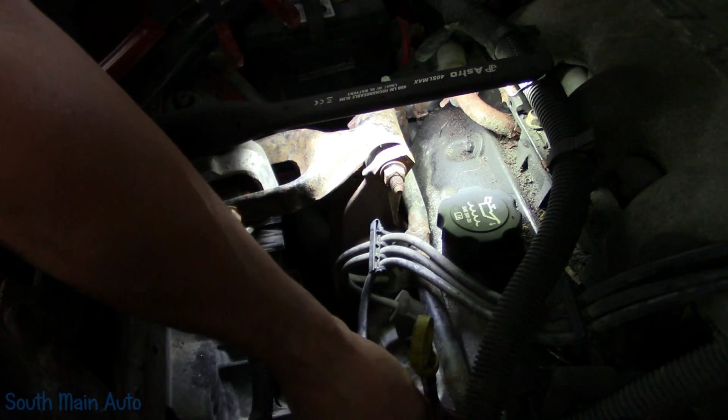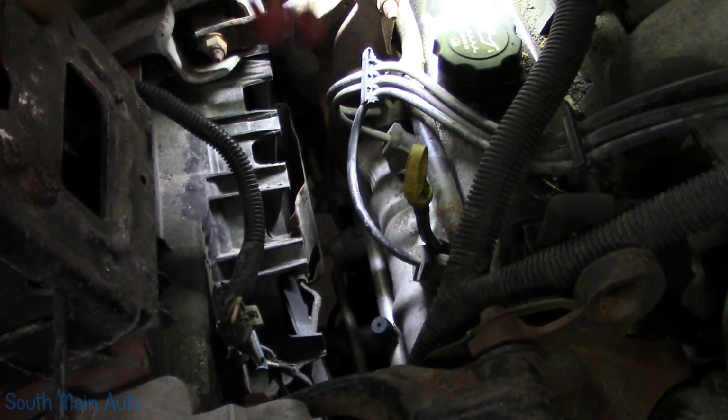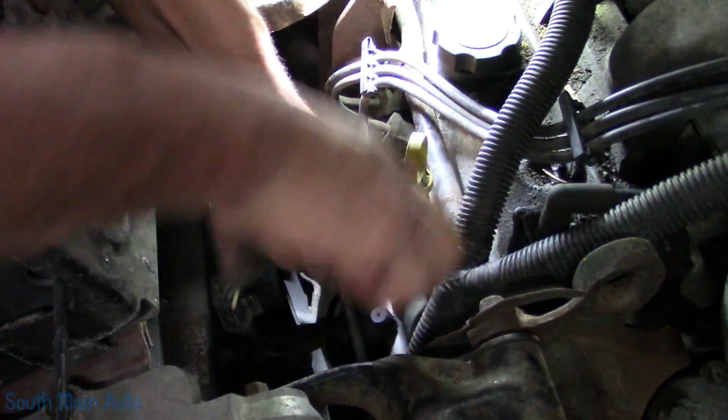What I'll do in some cases, move the camera so people can see, is I'll call the customer to ask them if they have any history on the spark plugs, if they've ever replaced them that they know of.